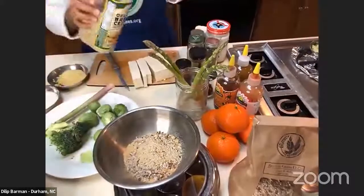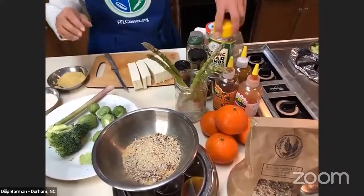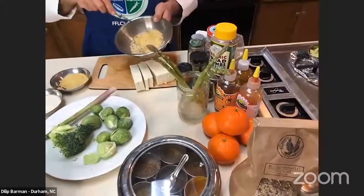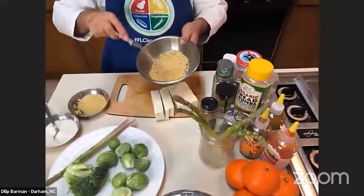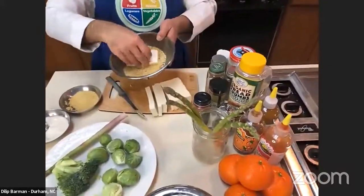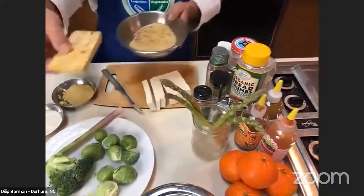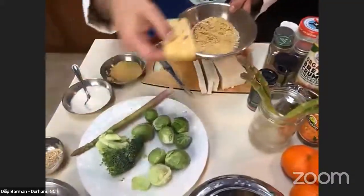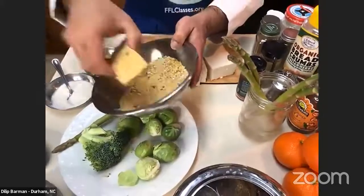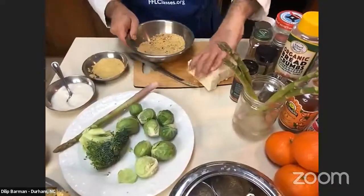Okay, and make this your own. You can tailor it to your own tastes. And then what I'll do is I will simply go ahead and mix the spices up, nutritional yeast, the seasonings, and I will dredge the tofu like so. And you can see how it's nicely covered. And so then what I would do is I would put it in the air fryer. So later on, I will dredge the rest of these.